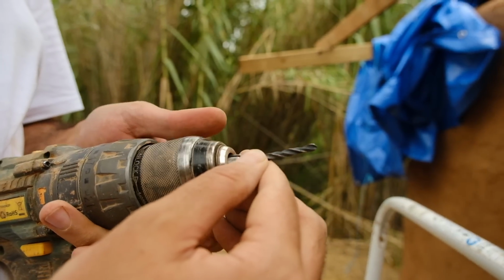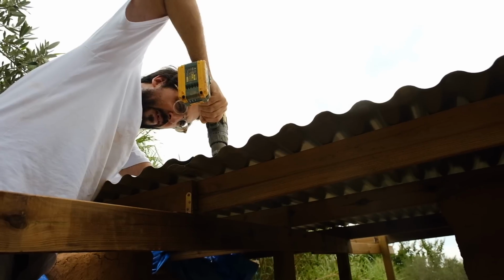There you go. Yeah, you got it in the perfect position. I can see the hole. Yep, straight in the wood again.